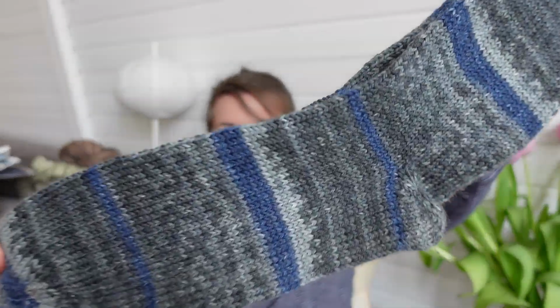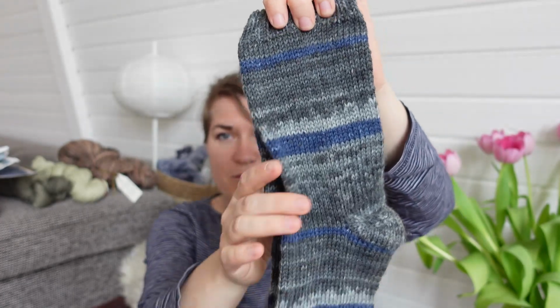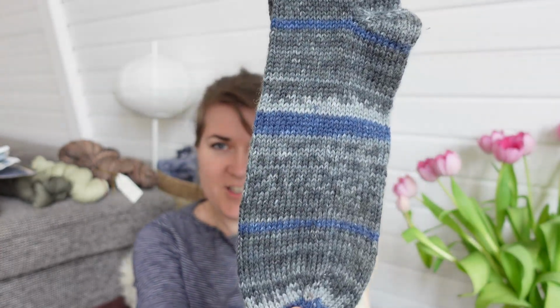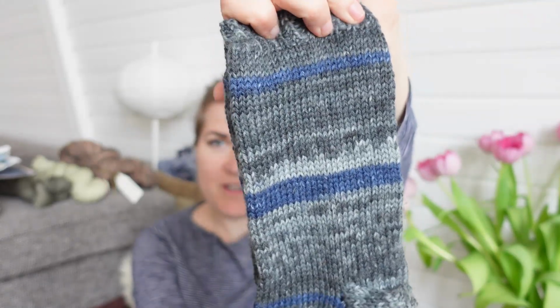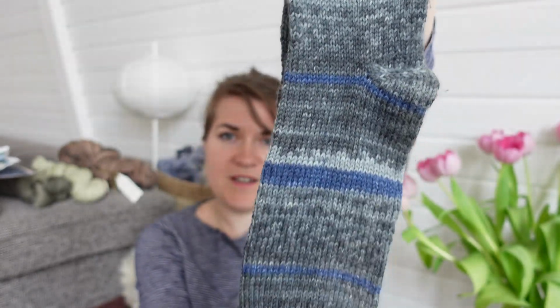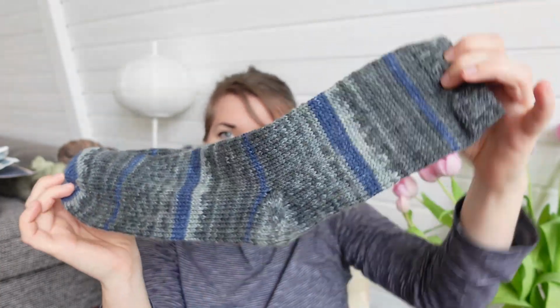So let me show you. I actually managed to knit socks for my husband. Sorry, they've been worn as well. I actually washed them this morning and dried them in the sun so they would look somewhat presentable. But yeah, these came off my needle super fast.